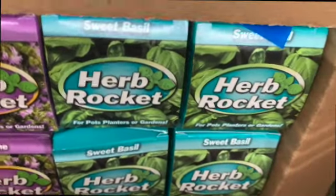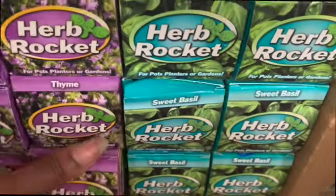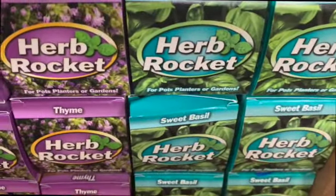Okay, y'all, so I have took this box down a separate aisle and opened it up. I'm helping. I'm really helping. But here's the herb rockets.